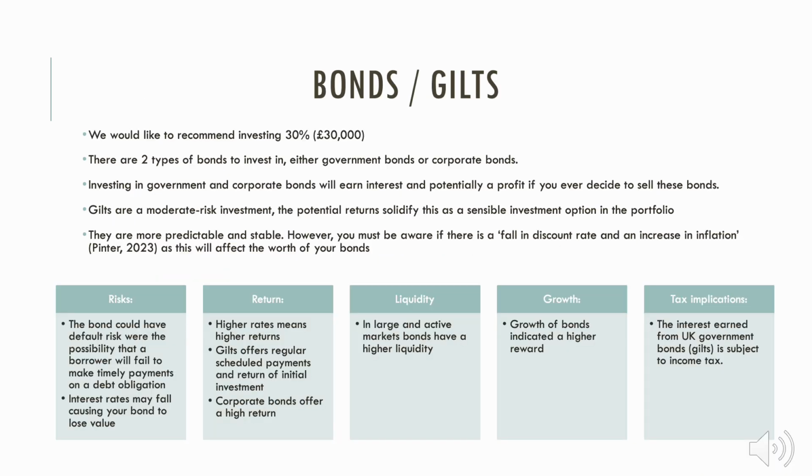We recommended investing 30% or £30,000 of our clients' original money into bonds. Bonds come in 2 types, government bonds and corporate bonds, and investing in these means our client will receive interest payments and even receive a profit on their original investment if they decide to sell the bonds on in the future. Bonds are moderate risk options with unpredictable returns, but they can provide high returns with regular interest payments, and the potential for the value of bonds to grow increases over time.